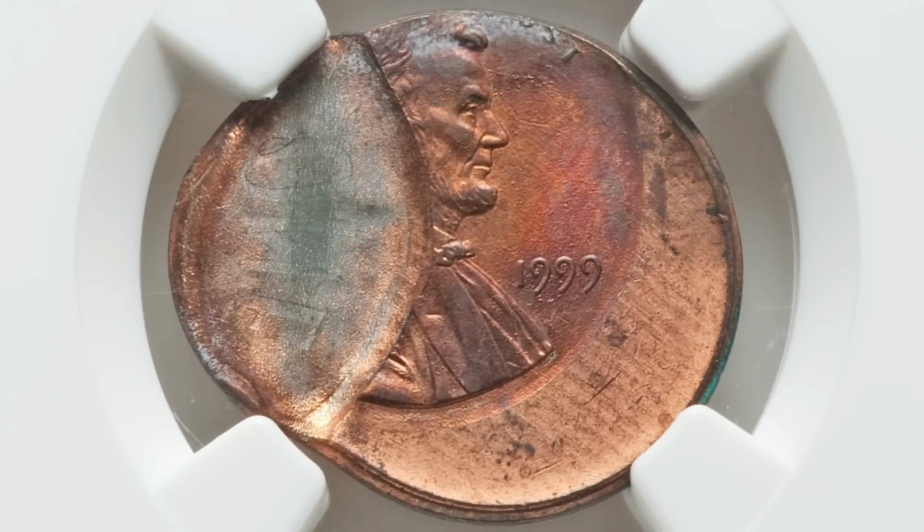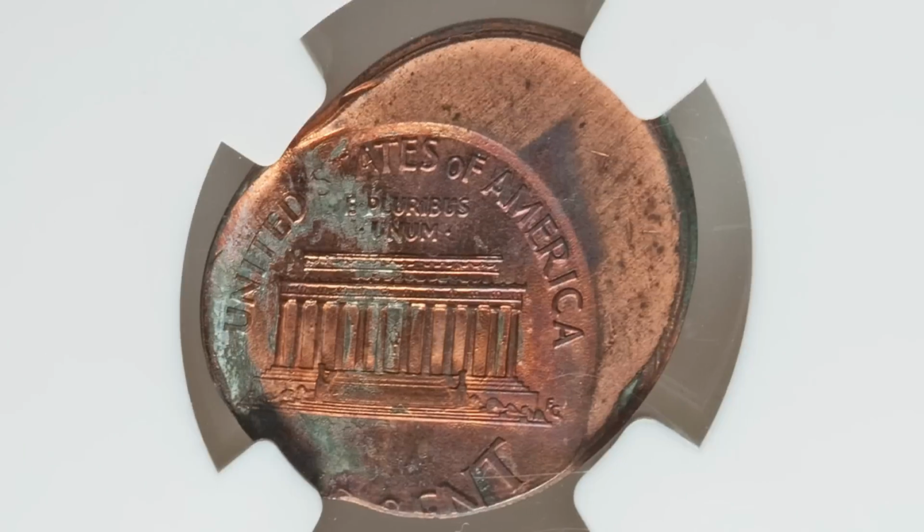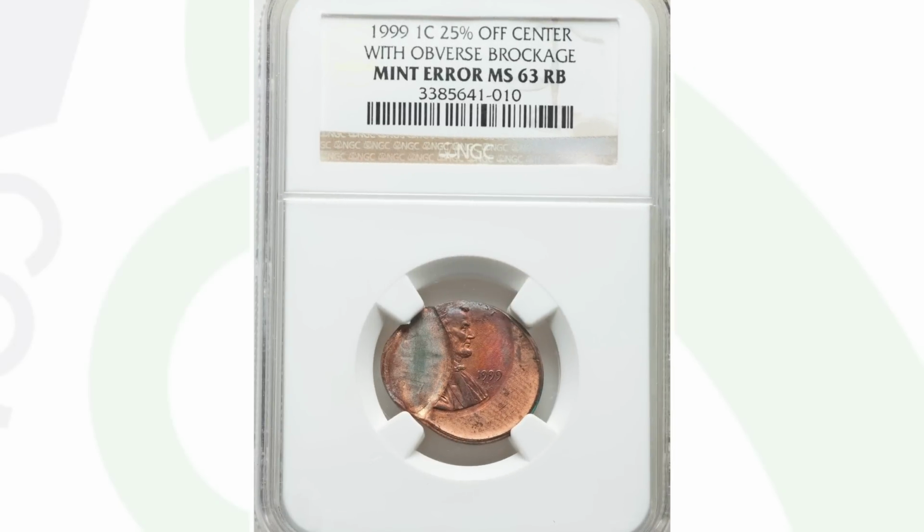Moving on to a pretty bizarre mint error here on a 1999 penny. We'll see that the coin is off center and it has a brockage as well. Graded by NGC. I think these errors kind of speak for themselves. The coin sold for around $100 at auction. Surprised it didn't sell for more, honestly.